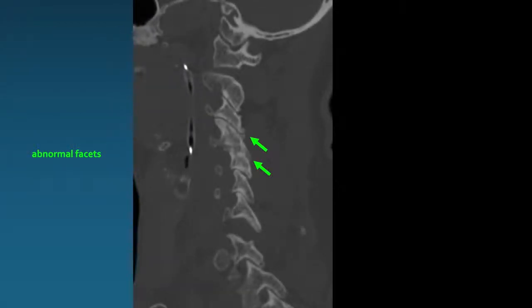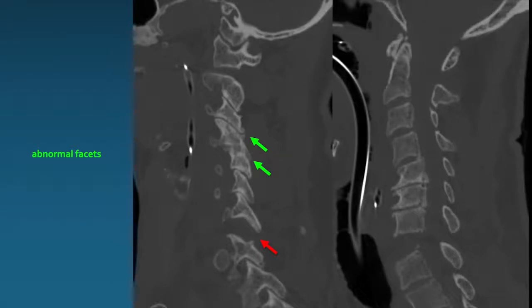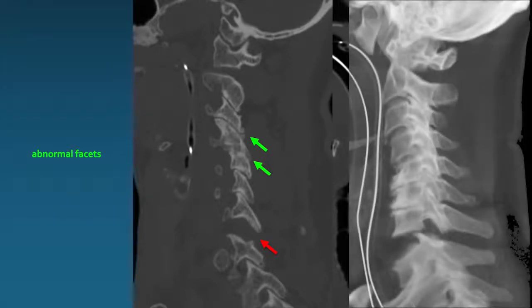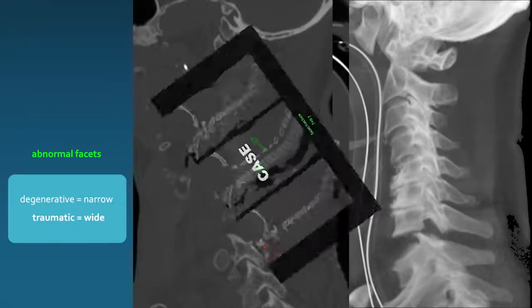So always look at your parasagittal views. You can have narrowing of your facet joints, and that's okay from degenerative change, but you should never see widening of your facet joints. There's no benign reason to have a widened facet joint. This is the mid-sagittal view of that patient, grossly abnormal, huge distraction injury in the lower cervical spine. And there's the virtual radiograph by compositing the CT together. So, degenerative narrow, traumatic wide.